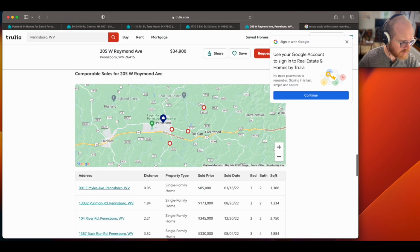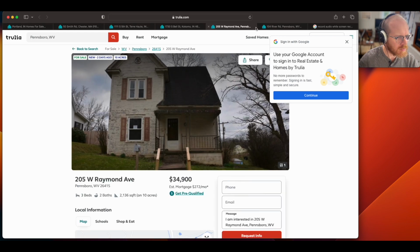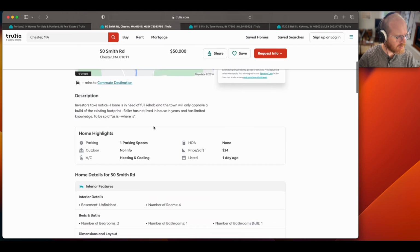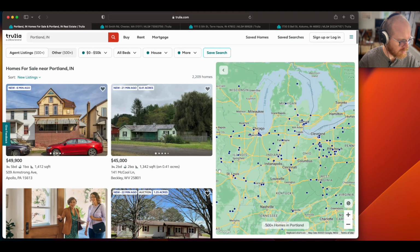I like to look at what similar stuff has been selling for in the area. Yep, there you go. Take a look at that, guys. This one says this seller has not lived in the house. It's only allowed to be built on the existing footprint, so it's grandfathered in. That's right. That's part of the reason why it's cheap. That and the fact that it's a dump.